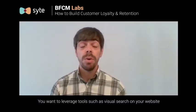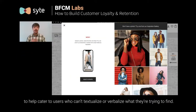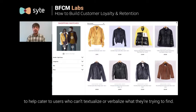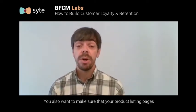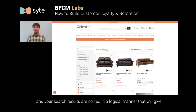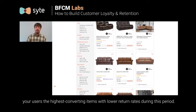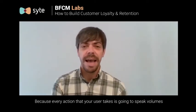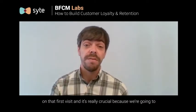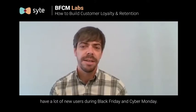You want to leverage tools such as visual search on your website to help cater to users who can't textualize or verbalize what they're trying to find. You also want to make sure that your product listing pages and your search results are sorted in a logical manner that will give your users the highest converting items with lower return rates during this period, because every action that your user takes is going to speak volumes on that first visit. And it's really crucial because we're going to have a lot of new users during Black Friday and Cyber Monday.